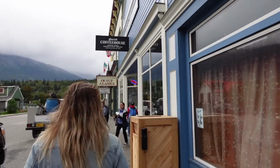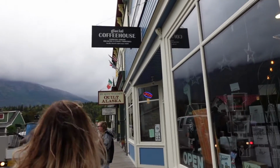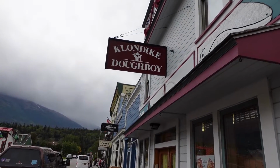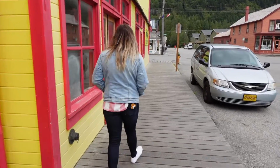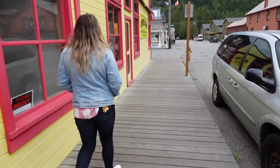So no luck on the sweatpants front yet. But we did find Glacial Coffee House, which we might stop in and get a coffee later. We're just kind of walking the side streets here, seeing what we can find. So next to the coffee house is Klondike Doughboy, and they have reindeer jerky. And Crystal loves her jerky. She might even try Rudolph jerky. Oh, why you gotta say that? Oh man, I might have just ruined it.